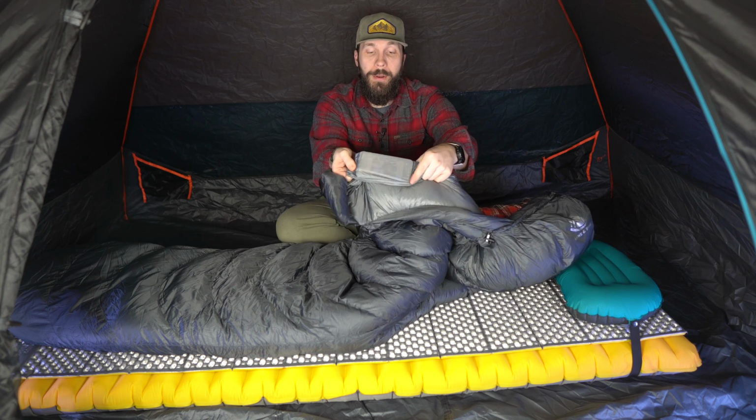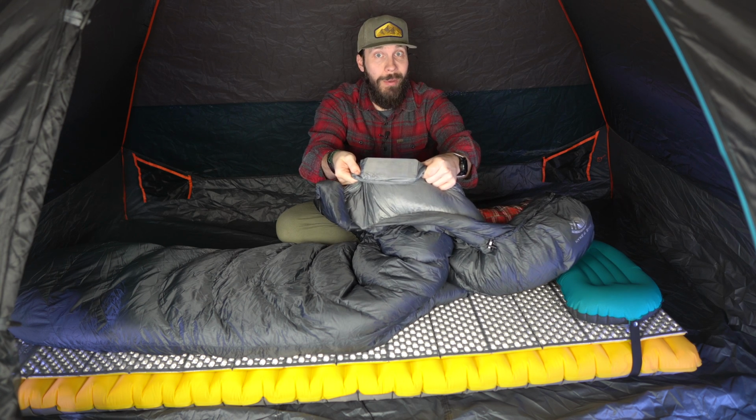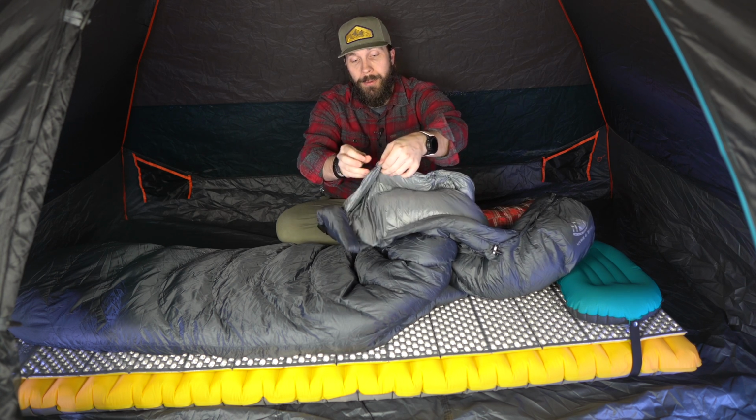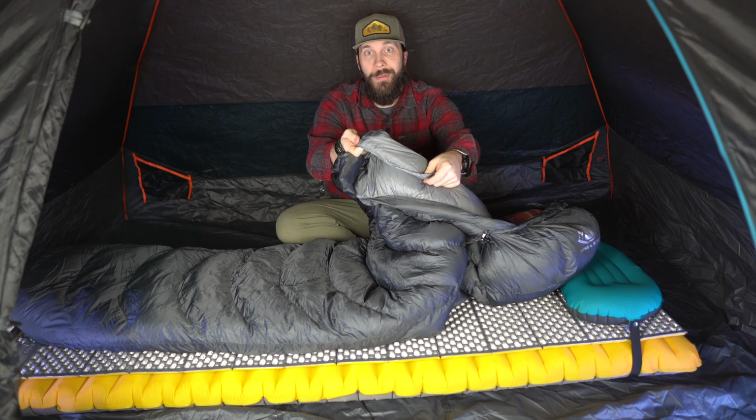So while there is a phone pocket, I don't know what phone is gonna fit in there. Maybe your old flip phone from the early 2000s. It might be handy for maybe your water filter or a power bank or something like that, but I wouldn't keep my phone in there.